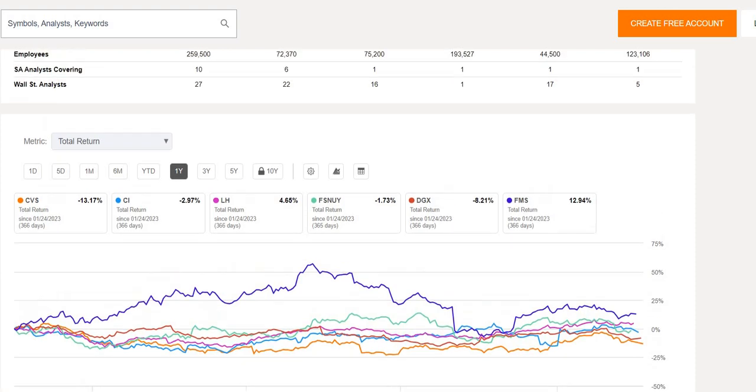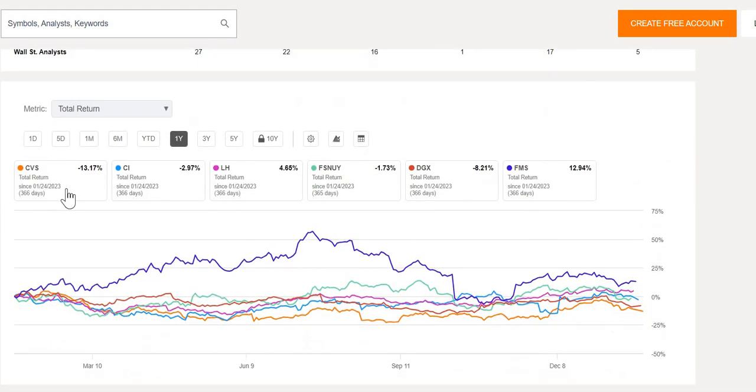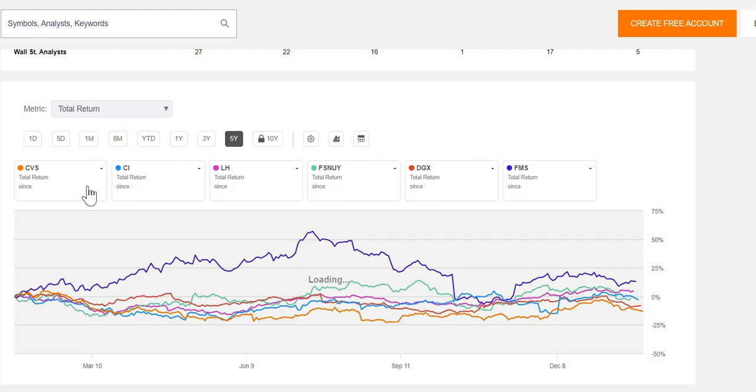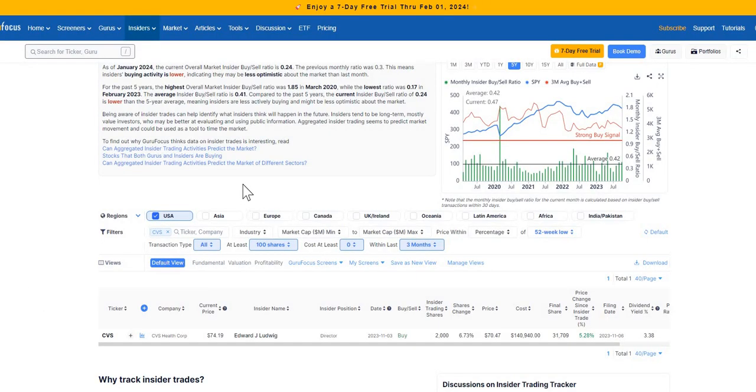Now, quickly going through the healthcare services companies in a similar sector and size, Cigna Group, Laboratory Corporation of America, as well as a few others. Now, this includes those dividends reinvested. CVS, the worst performing, down 13%. When we extend that to the last 5 years, we see it is up positive 29%, but it is one of the worst performing of the group. Now, as always, just because it has performed poorly over the last 5 years, it doesn't necessarily mean past performance is an indicator of future, but as always, we add it in.